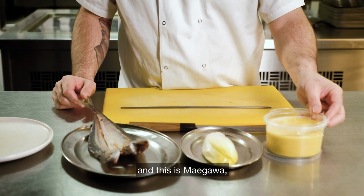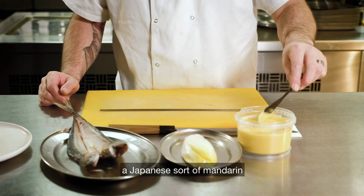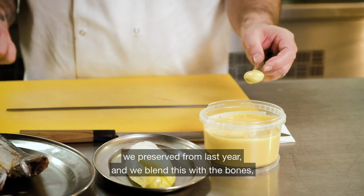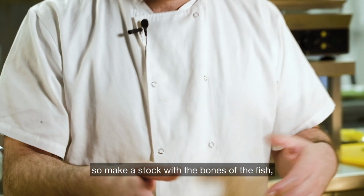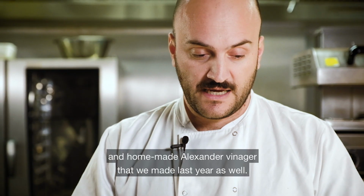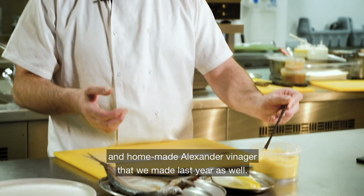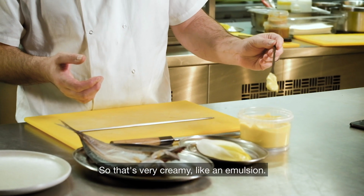And this is Maegawa. It's a Japanese sort of mandarin. We preserved it from last year, and we blend this with the bones. So we make a stock with the bones of the fish, and we blend it with the sauce, with the stock, and homemade Alexander's vinegar that we pickled last year as well. So it looks very creamy, almost like an emulsion.